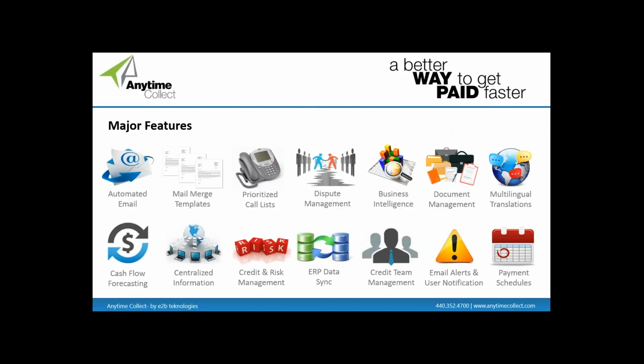Major features, we talked about a lot of them here: automated email, customized templates, prioritized calls, disputes, business intelligence, integrated document management, multilingual, both from a user perspective. You can also translate reports, letters, and communications for customers who may require a different language. Cash flow forecasting, centralizing all the data. You don't have to work in NAV, CRM, and email. Everything's in one place. You've got the credit and risk management, the integration to your ERP data.